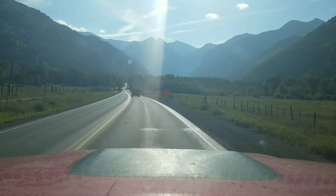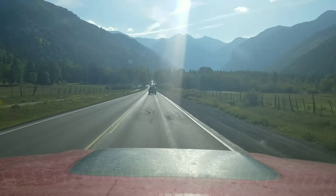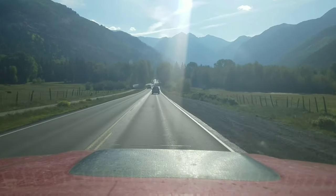Good morning. It is day number 11, and we are headed down from the little spot where we camped last night, which was Alta Lakes.